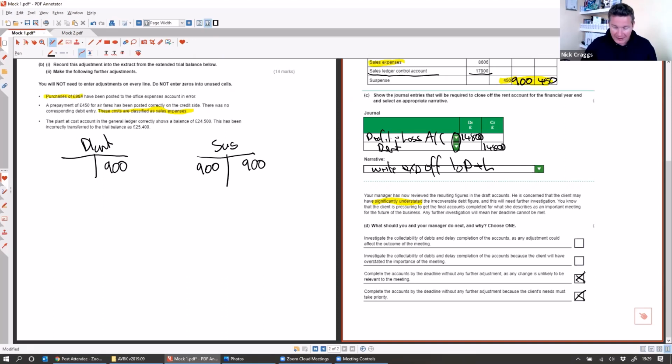Next one is investigate the collectability of debts and delay completion of the accounts because clients will have overstated the importance of the meeting. That meeting is irrelevant. That's not your problem. You don't care if it's important or not. You've got to do the accounts. That's your job. So we're not going to do that.